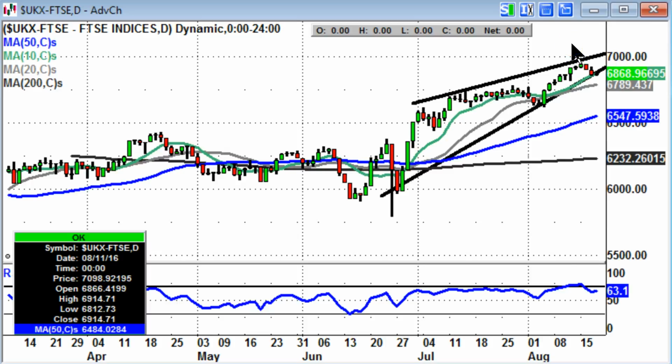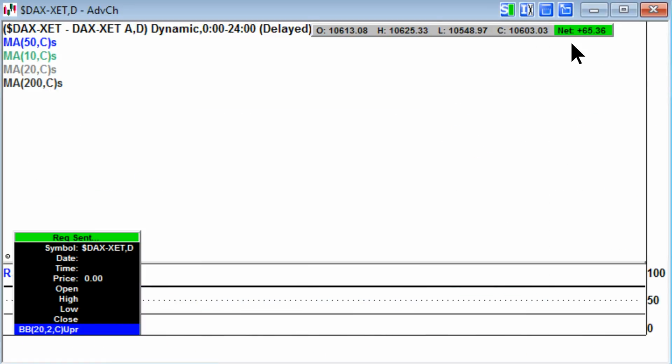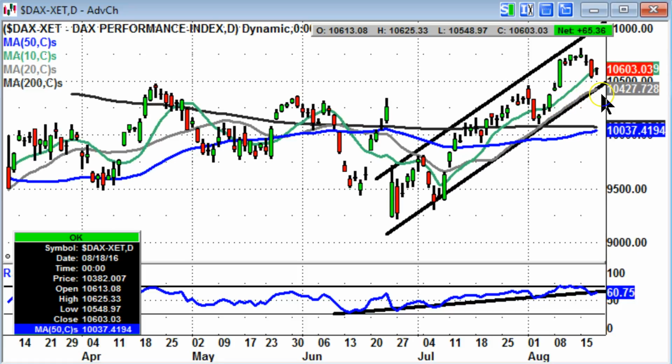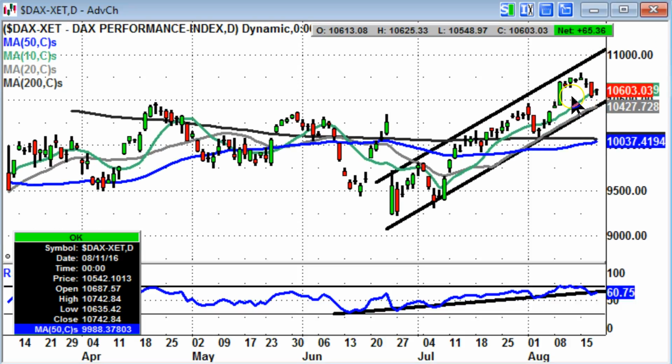Onto the DAX, and here the situation is that we've seen arguably a bit of a weaker picture than the FTSE of late, but support here nominally back at the floor of this rising June trend channel, 10,427, which is the 20-day moving average. While we're above that, the journey to 11,000 seems to still be on. Interesting that we're in the run-up to a possible cross between the 50 and 200-day moving averages, shown there in blue and black.